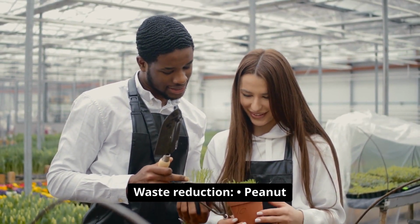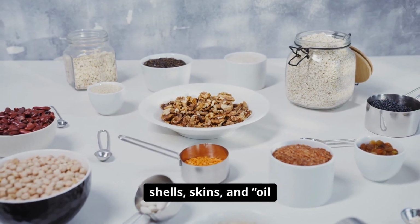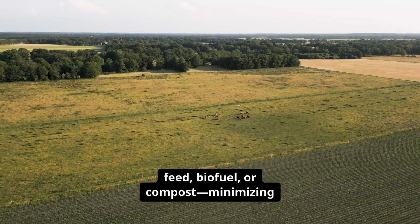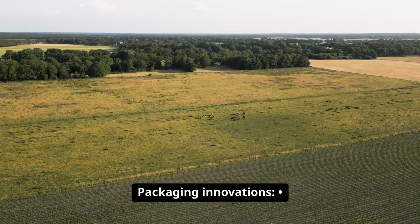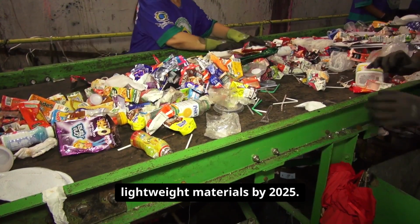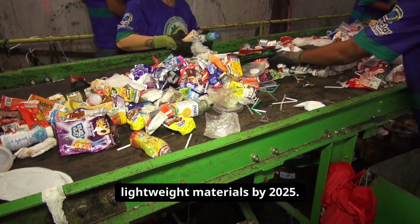Waste reduction. Peanut shells, skins, and oil cake are used as livestock feed, biofuel, or compost, minimizing food waste. Packaging innovations. Moving toward 100% recyclable lightweight materials by 2025.